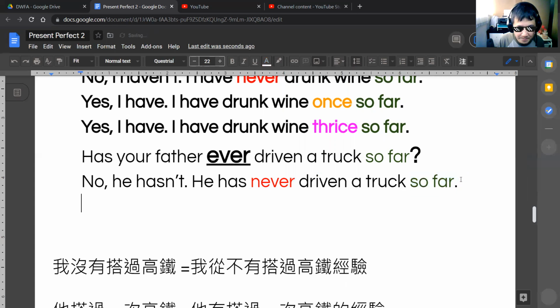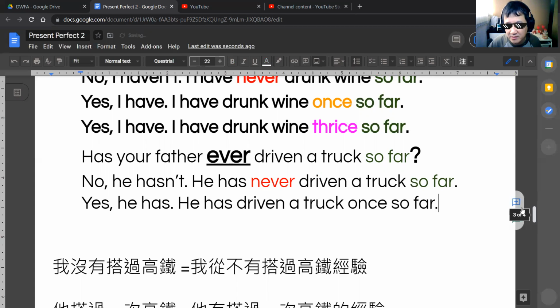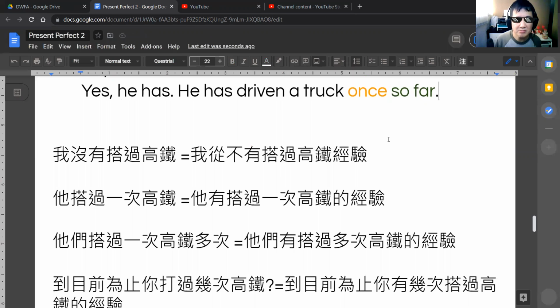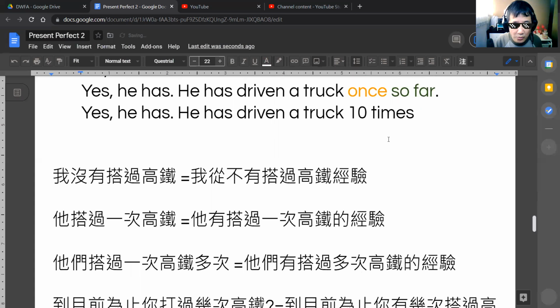Maybe he has. Yes, he has. He has driven a truck one time, once. And then 到目前为止, so far. Perfect, right? Once, so far. Okay, that's good. One final answer. How about 10 times, right? Yes, he has. He has driven a truck 10 times 到目前为止, so far.